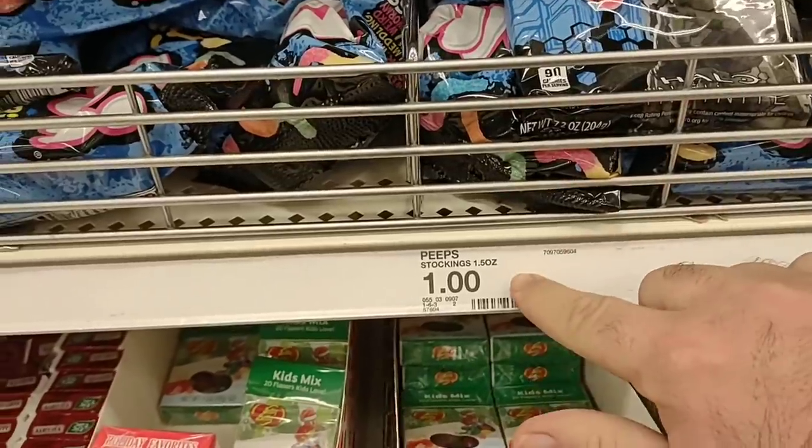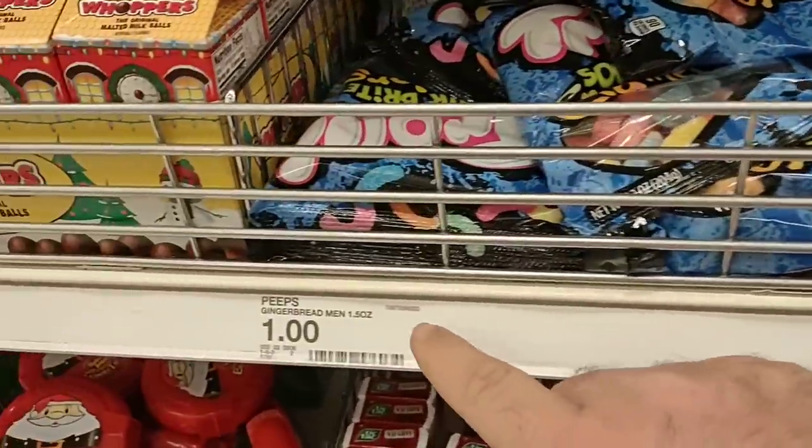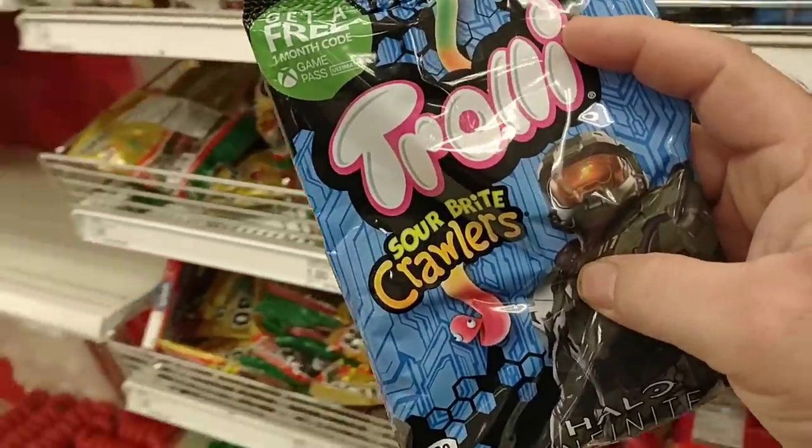Just noticed they're not in the right spot. This says Peeps. This is definitely not Peeps. This is Gingerbread Men, so I don't know. You know what? I'm going to take it. We're going to scan it on one of their little price tag things.